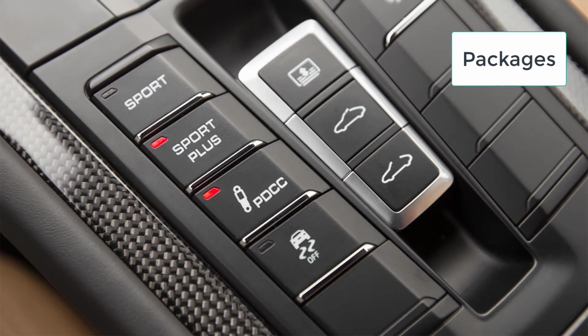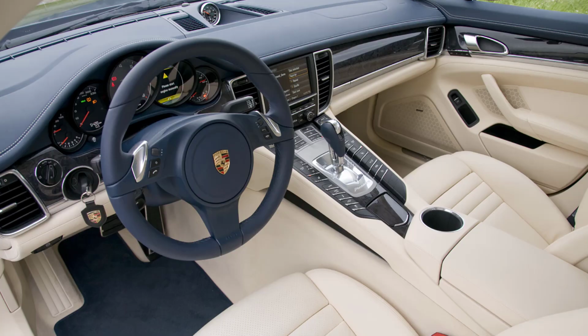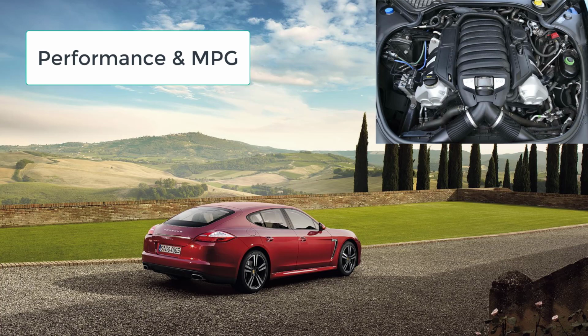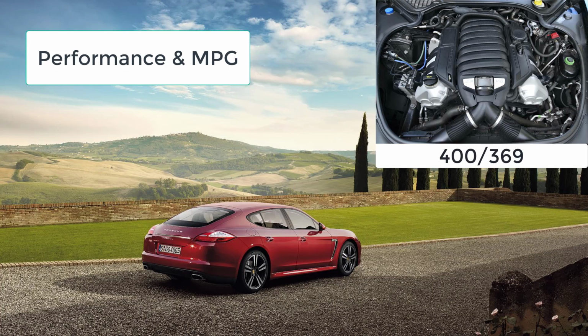The Sport Chrono Package Plus adds analog and digital stopwatches and adjustable engine and suspension settings. There are also countless ways to customize practically every interior surface with different shades of leather, wood, metal, carbon fiber, and paint. The Porsche Panamera S and 4S are powered by a front-mounted 4.8-liter V8 good for 400 horsepower and 369 pound-feet of torque. The S is rear-wheel drive, the 4S is all-wheel drive.